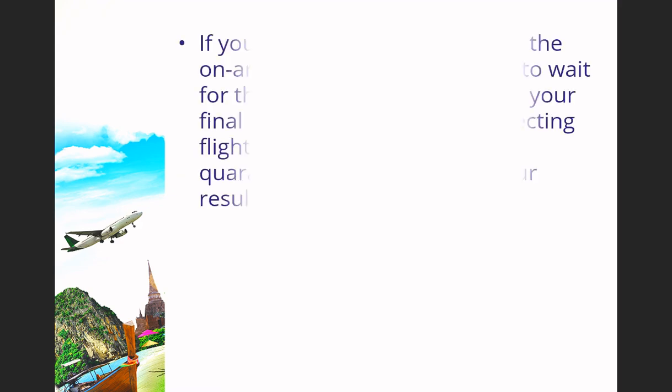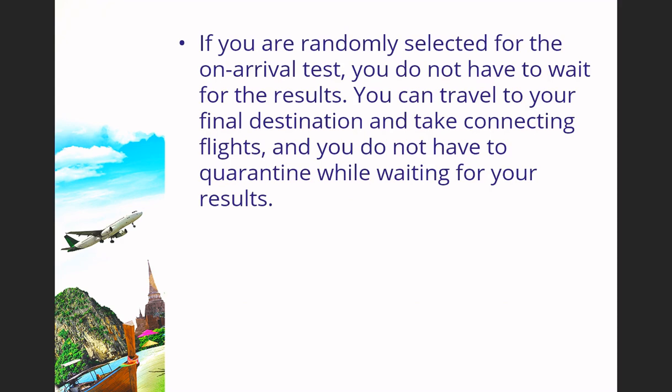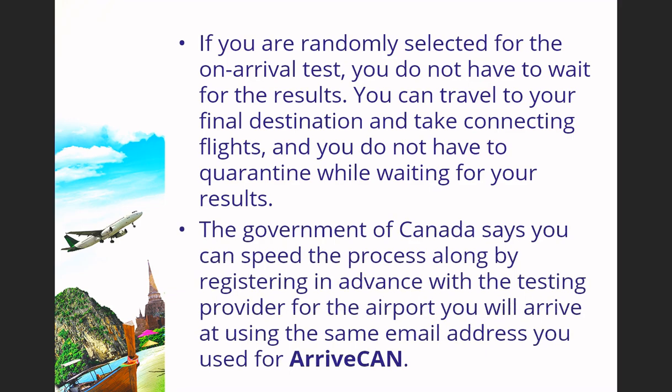If you are randomly selected for the on-arrival test, you do not have to wait for the results. You can travel to your final destination and take connecting flights, and you do not have to quarantine while waiting for your results. The Government of Canada says you can speed the process along by registering in advance with the testing provider for the airport you will arrive at using the same email address you used for ArriveCan.